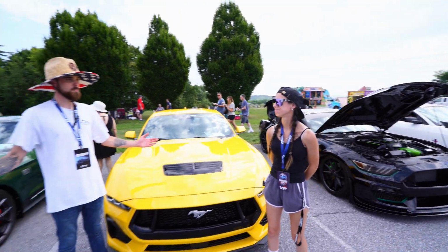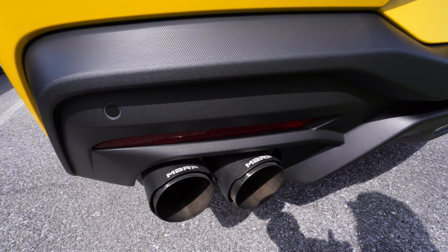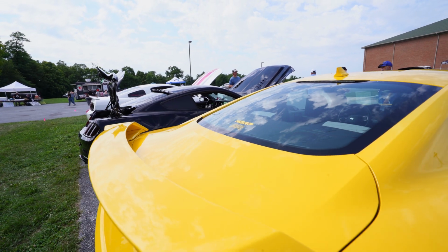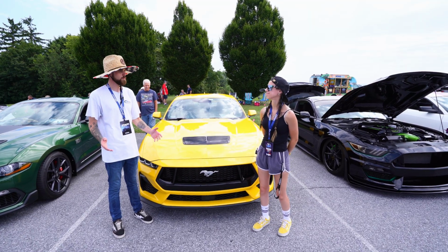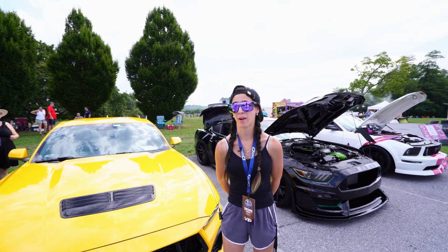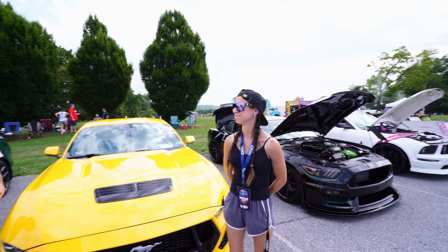How are you liking the MBRP exhaust so far? I'm obsessed. Sounds really good. Yes, I get a lot of looks every time I drive it. It's even good when I'm going through bridges and whatnot. Nice. And is this your first time at CAD, or have you been here before? This is my first time. I'm loving it so far. It's great, a very good environment. It's a good time so far. Awesome, I'm glad to hear that.